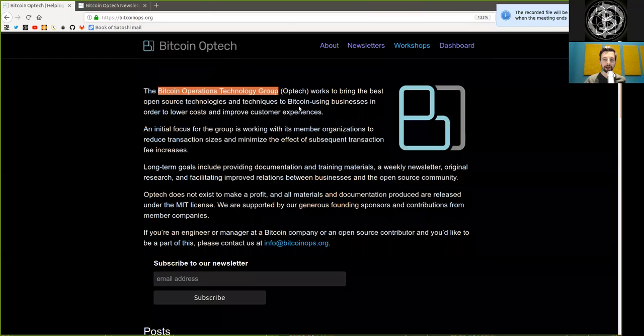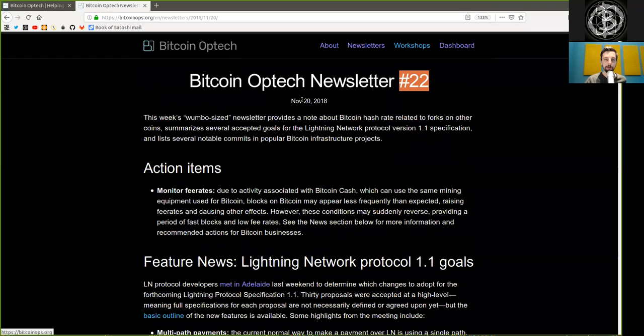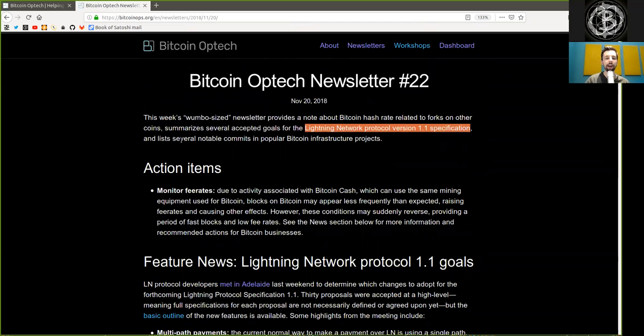Here, continuing our reading of the Bitcoin Optech Group newsletter number 22 on November 20th, 2018. This week's wumbo-sized newsletter provides a note about Bitcoin hash rate related to forks and other shitcoins, summarizes several acceptance goals to the Lightning Network Protocol version 1.1 specification, and lists several notable commits in popular Bitcoin infrastructure projects.